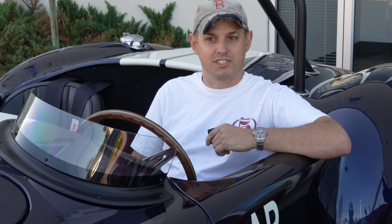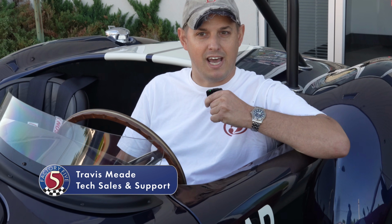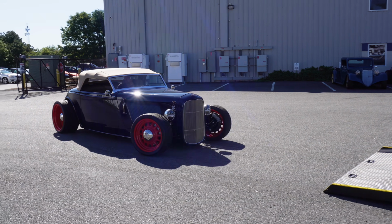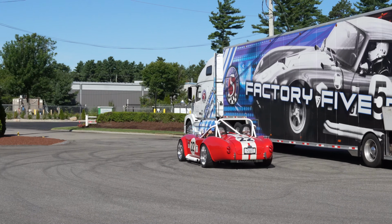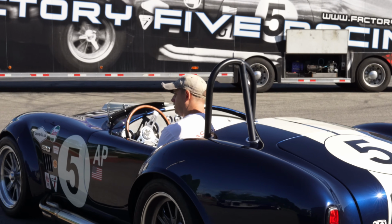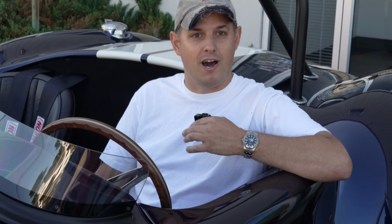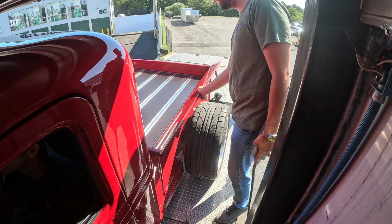Just got back from the Syracuse Nationals, and we're putting everything back together at the showroom here at Factory 5. Moving around 19 cars just to make sure we get everything back in its proper place. What I'm driving is the GT500 car. It is a Predator powered 720 horsepower supercharged motor. So, moving some stuff around, having a good time.